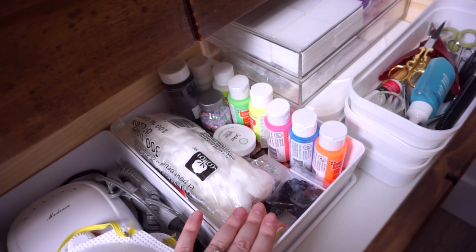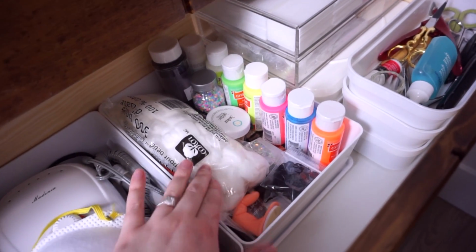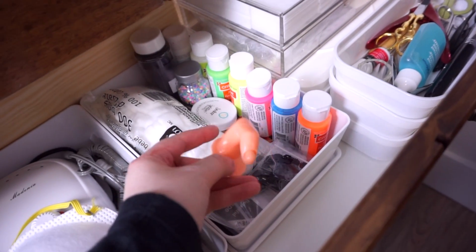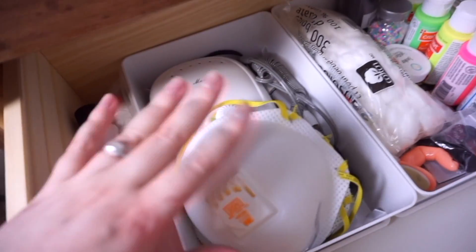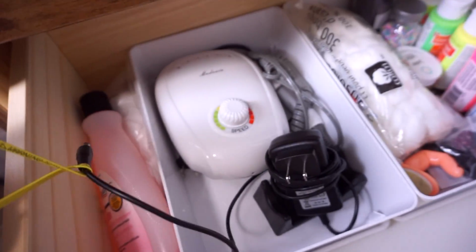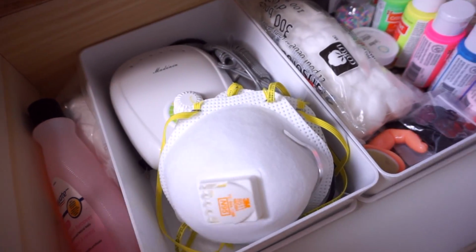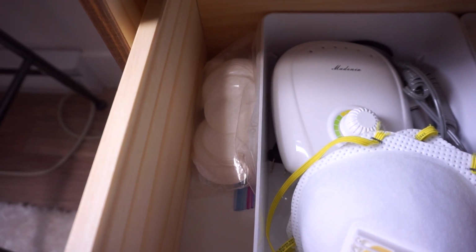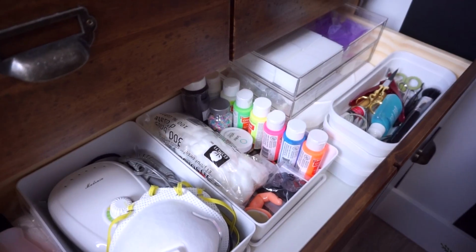This is the art supplies slash miscellaneous items that have no home bin, such as cotton balls and my little plastic wiener finger that you may have seen in a previous video. And then here I have my e-file, my cord for my dust collector, and my handy dandy dust masks. Back here I just stuff some cotton rounds and nail polish remover. This is too tall for the drawer. And yeah, that's about it.